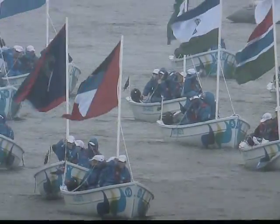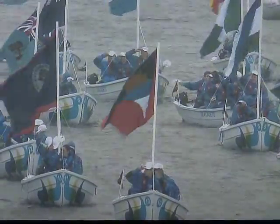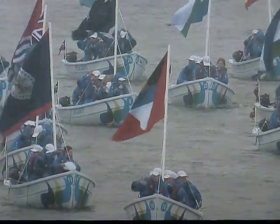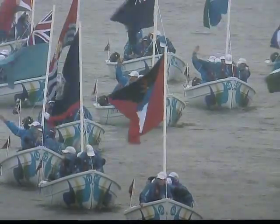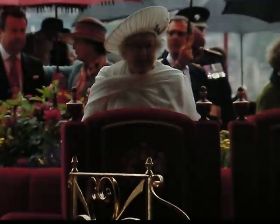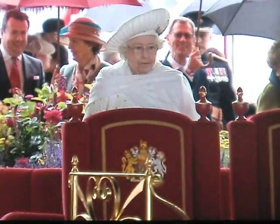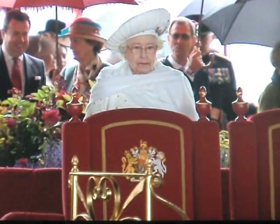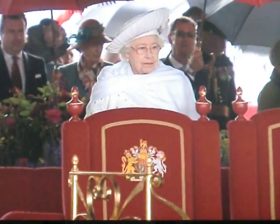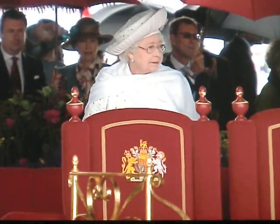Flags of the Commonwealth once more, still flying proudly on top of those Trinity 500s, doffing their caps as they pass the Royal Barge. Here we are. Some of the guests are sheltering from the rain. Of course, the weather is the one thing that nobody has got any control of at all.